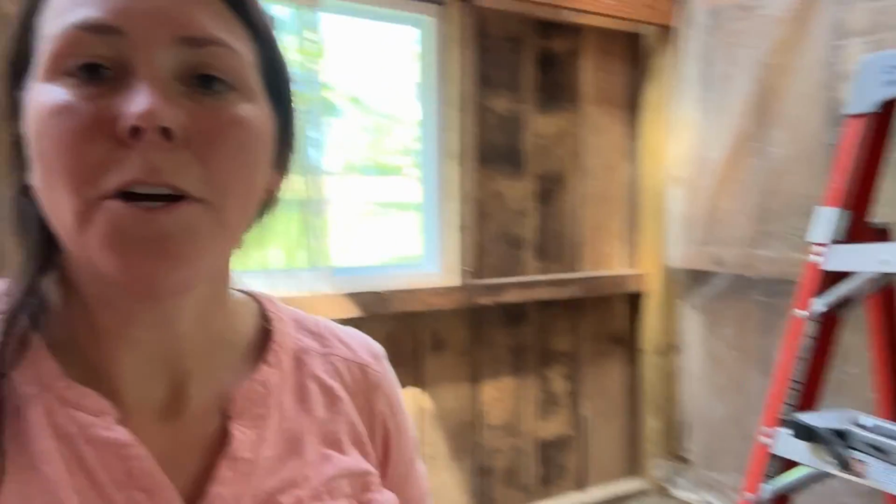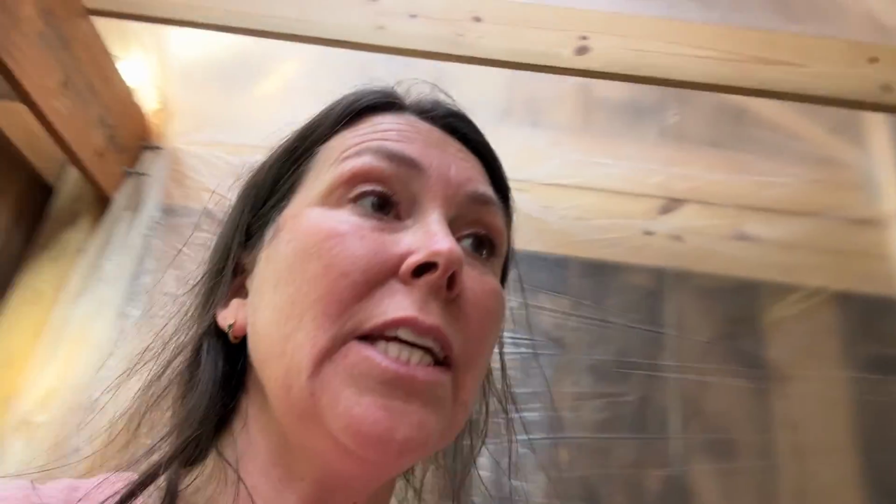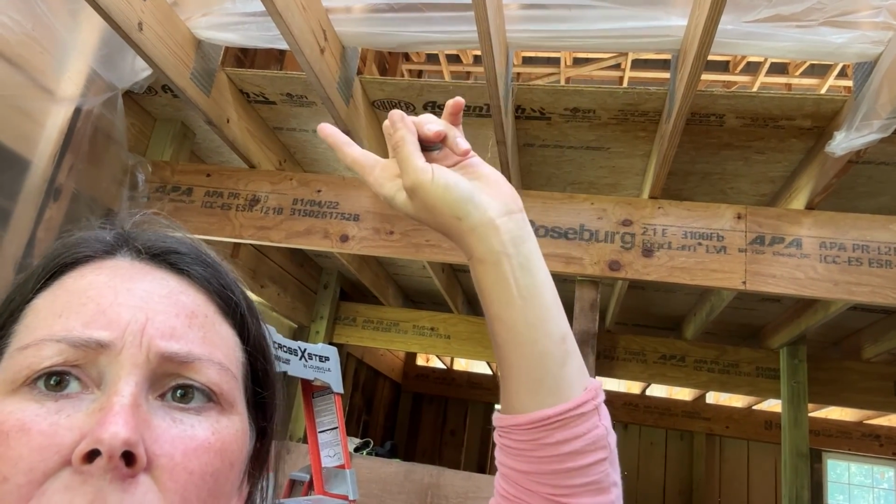So I got started with the tarp. We got that side done and part of the ceiling, and now we're working on this side. I am not looking to keep it completely airproof because I do want some circulation. Right up there in the hayloft area, you'll see there will be plenty of air.